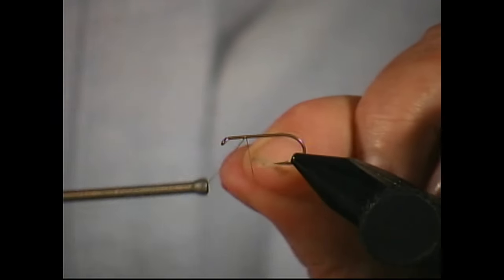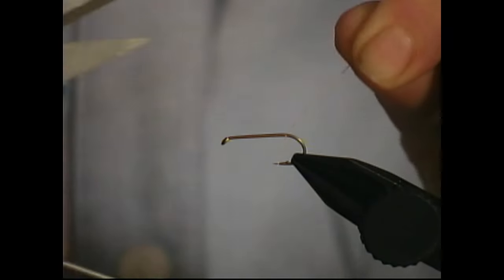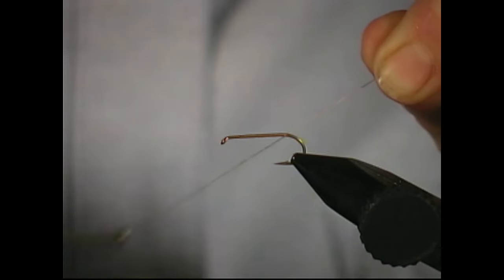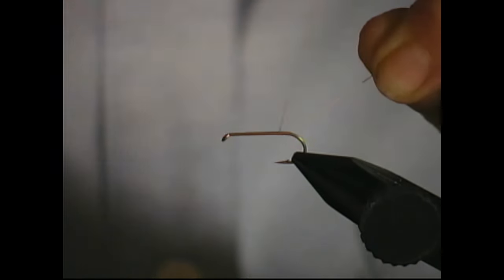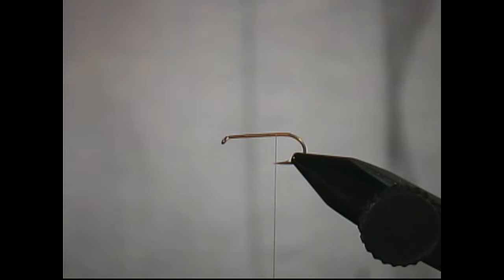So let's get started. I'm going to begin this fly with a base wrap of brown thread. Since the body of the fly is brown, notice I use the tension of the tag end to help me set each subsequent wind next to the other one. You get a real nice smooth body that way.